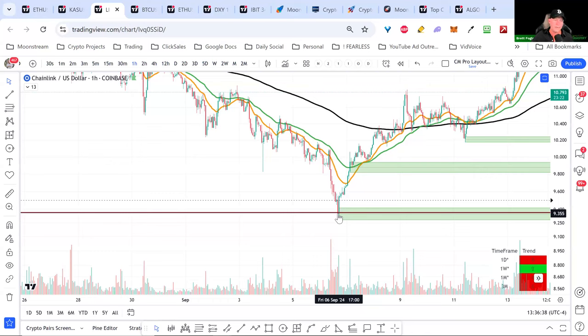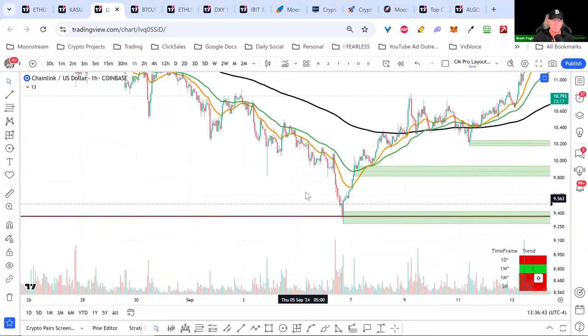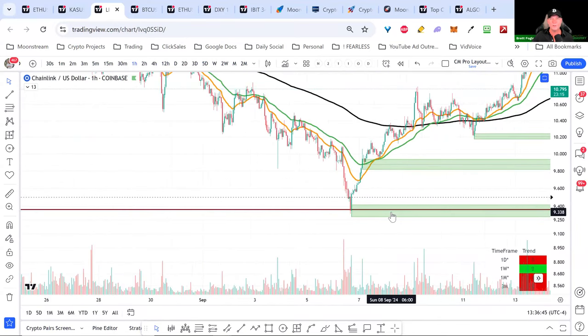They made money, they're fat and happy, and that's when it recovers. Buyers are in control. But that's tricky business. You've got to have a support level and you've got to know what you're doing.